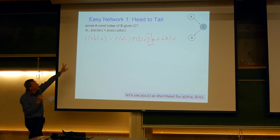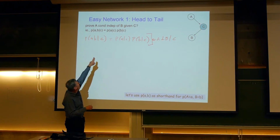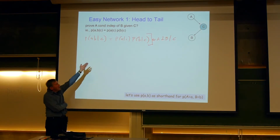Right? Their joint distribution is just the product of the two. That's what we did in naive Bayes. You said the probability of x1 and x2 given y is just the probability of x1 given y and x2 given y. Actually, from there, you can see why it's symmetric.